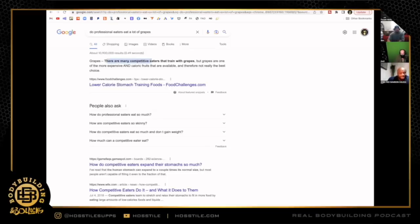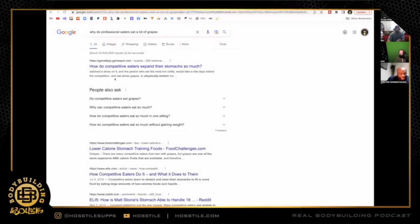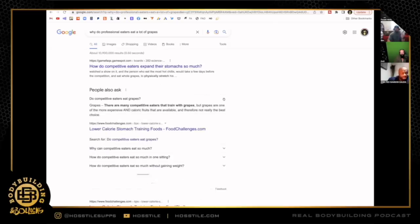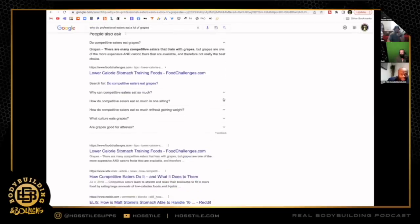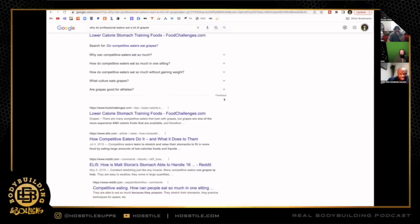There are many competitive eaters that train with grapes, but grapes are one of the more expensive and caloric fruits that are available. It's true, it says it here. I just don't know why they feel the need to mention that it's one of the most expensive. Grapes are pretty expensive. How do competitive eaters expand their stomachs so much? Grapes. Just one answer. Whole grapes, they're swallowing them whole. Do you reckon they do it like ping pong balls? Yeah, and then just poo out a whole grape.